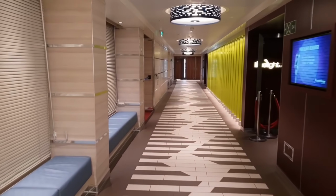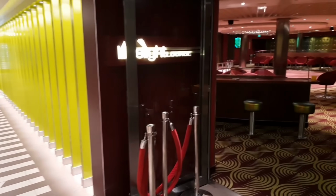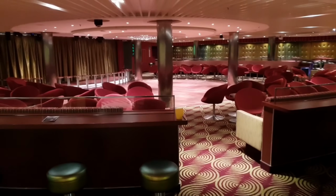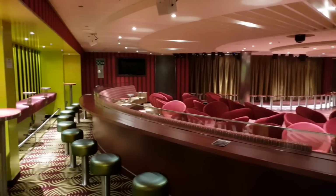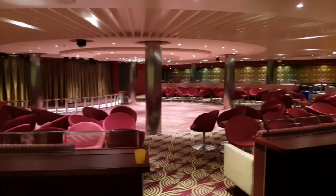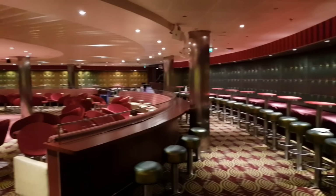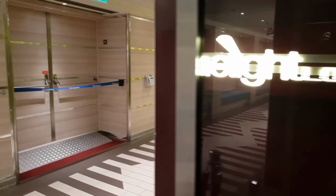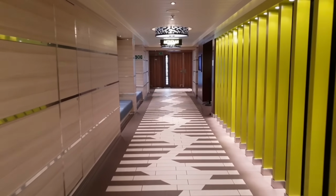Now this is Limelight Lounge, which has quite a few different uses. The one being that it's the comedy club, and then in the evenings it's also the disco. Considering it's called Limelight, there's not a lot of green influences. It's very red. So this is Punchliners as well, so it has multiple uses. The lounge, they also do seminars in there.